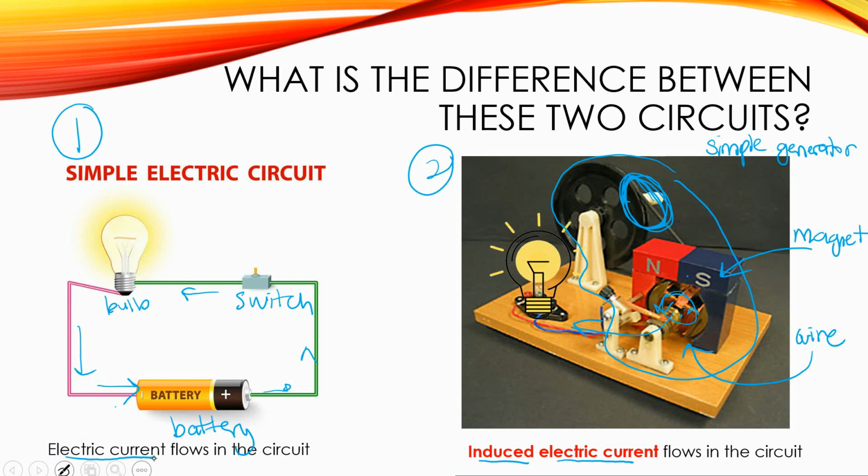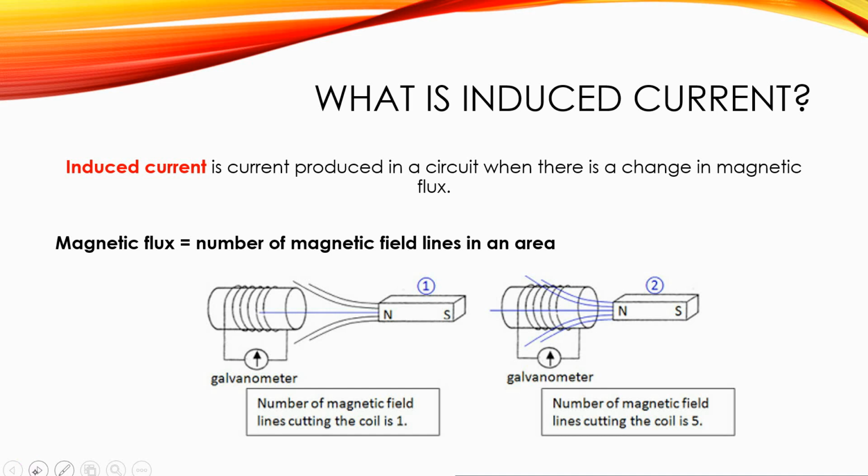Okay, next. What is induced current? Apa itu induced current? Maksudnya generated lah. Yang tadi tu, maksudnya dia menggunakan generator. Induced current is current produced in a circuit when there is a change in magnetic flux. Bila ada perubahan kepada magnetic flux di dalam satu litar, barulah current akan dihasilkan.